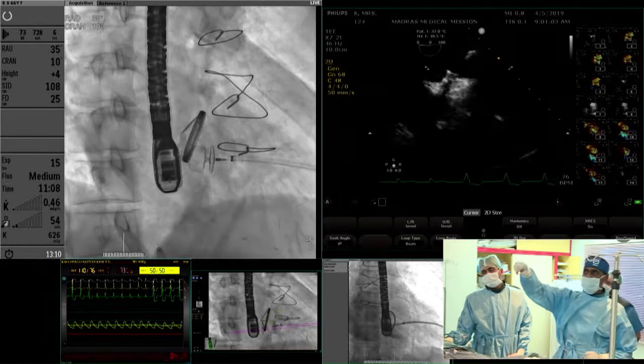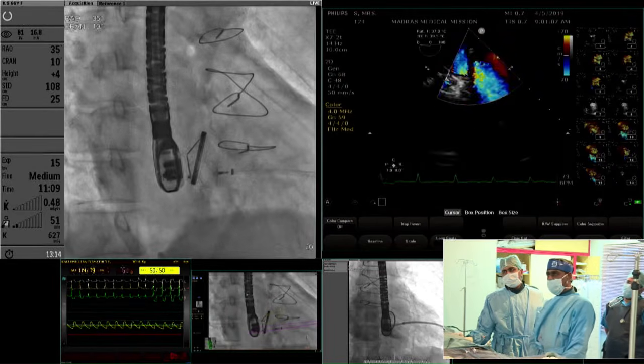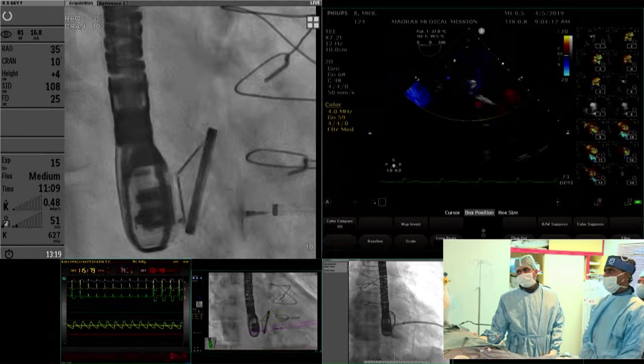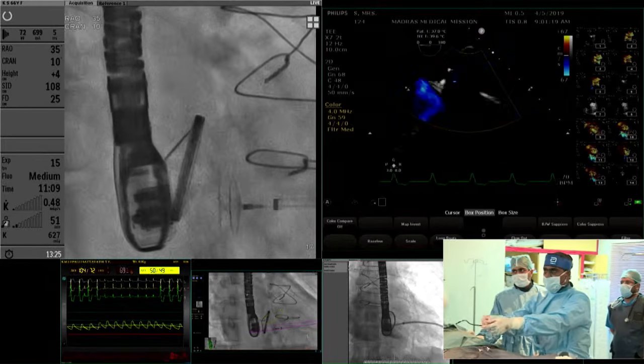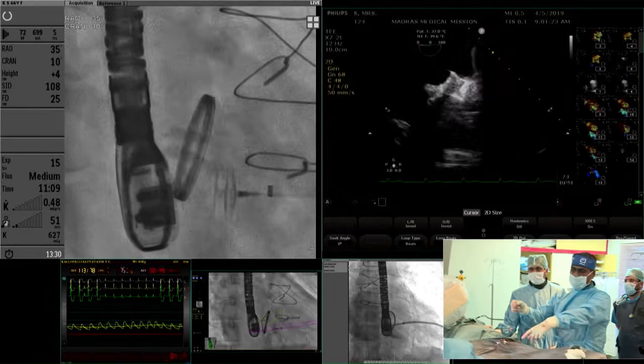Can you zoom on the valve leaflet? Make a zoom now. Yeah, run it. So it seems to be fine. The quantum of leak is substantially less. You can see that. Since my timer is running at 13 minutes, I'm going to release it now and quickly close the apex.